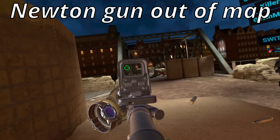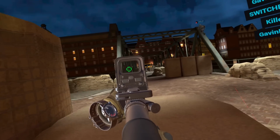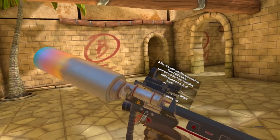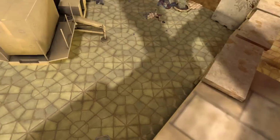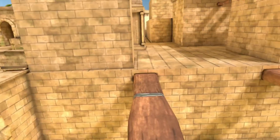Newton gun out of map. So basically everybody knows this glitch in Pavlov and Pavlov Shack. What this is referring to is the Newton gun that you can get when you are a traitor in Trouble in Terrorist Town, or TTT. Using the Newton gun, you can get outside of every single map in Pavlov and Pavlov Shack. All you have to do is find an area that's low enough for you to launch yourself on top of, and you're basically out of the map.